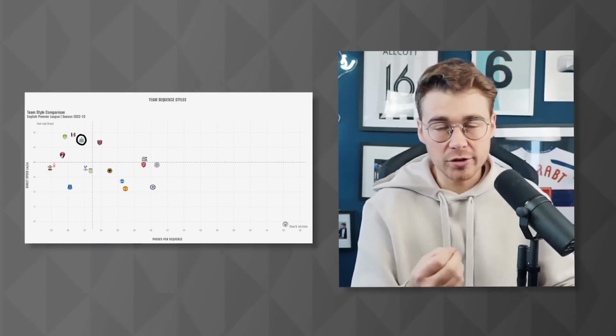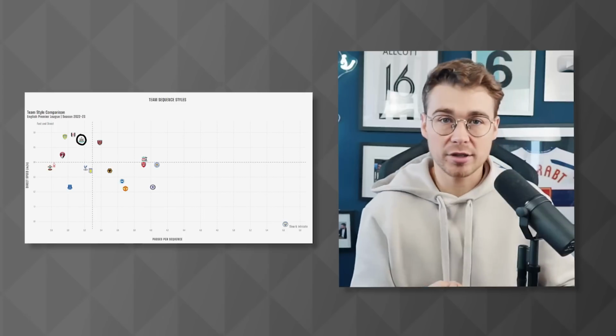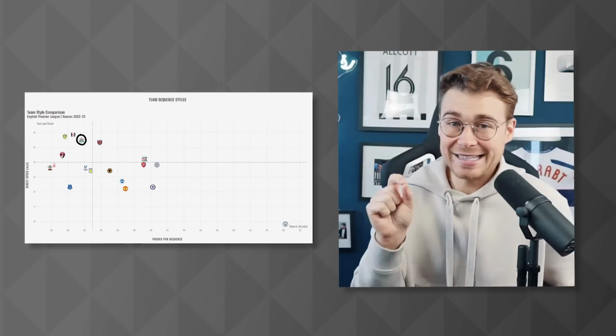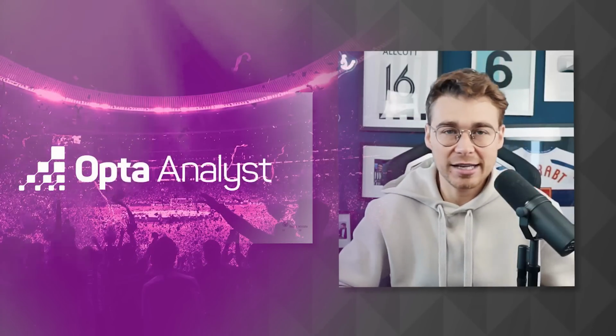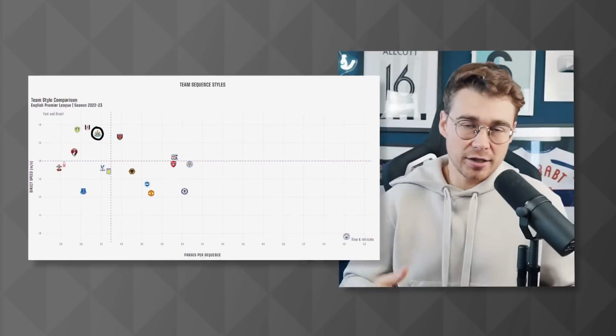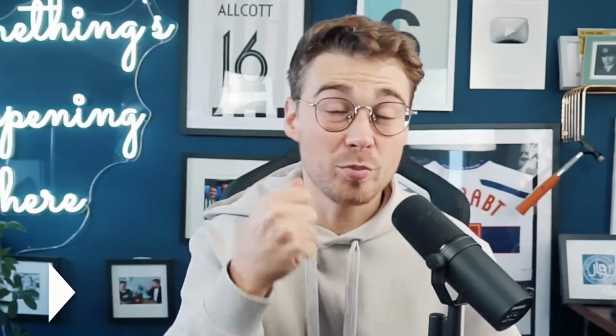Well, Newcastle are more of a fast and direct team than a slow and intricate team. This graph shows exactly that from the analyst. We love the analyst. Search the analyst when you get a chance. It's just really, really good. They have less passes per sequence, 3.13, but have a high direct speed of 1.57 meters per second. So they're not mucking about. They're playing the ball a little bit quicker, a little bit more direct, and playing super positively.